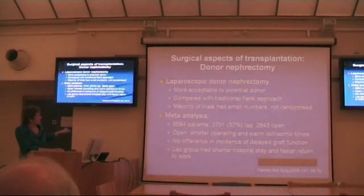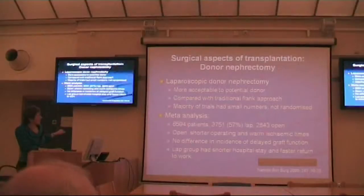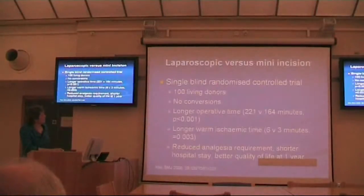But there is a meta-analysis that was published in 2008 of over 6,000 patients, and the open nephrectomy was found to have shorter operating and shorter warm ischemic times, but these did not have an impact, importantly or crucially, on delayed graft function. And overall, the laparoscopic group had a shorter hospital stay and faster return to work.